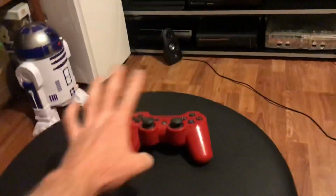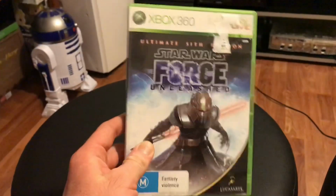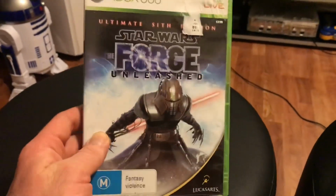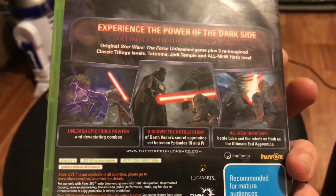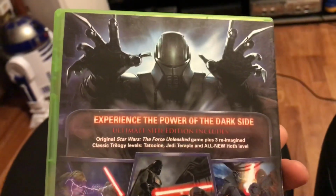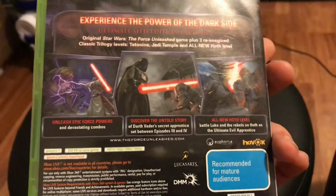Okay, so just one thing I did get in the package as well, in that box, was this. And I was over the moon. Oh my god, I know this is like a $100 game on Xbox. Really hard to get. Was super excited because it has this extra path where you can play as Palpatine's apprentice, where Luke and Vader never beat Palpatine. It's friggin' awesome. You get to fight Princess Leia, and she's a Jedi, and she has a yellow lightsaber.